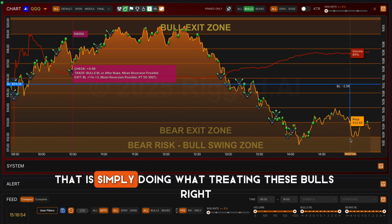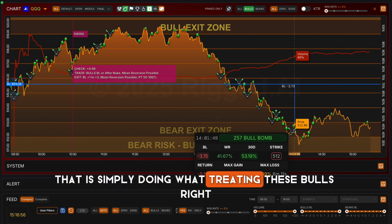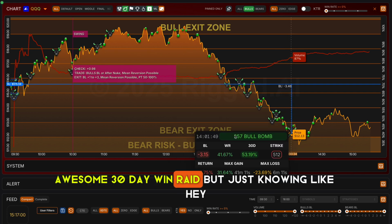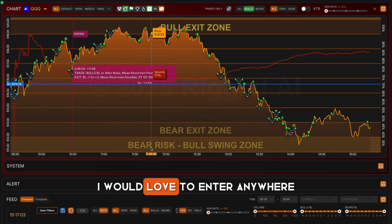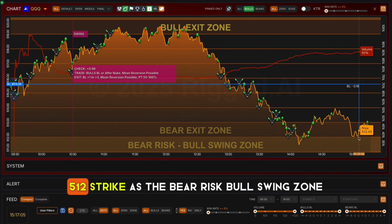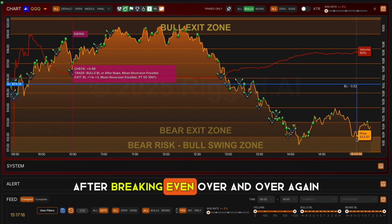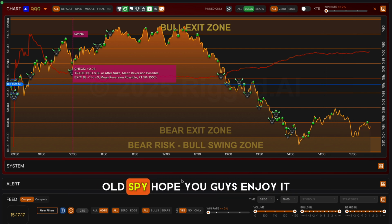That is simply doing what? Trading these bulls, right? Awesome 30-day win rate, but just knowing like, hey, I would love to enter anywhere at 512 strike. That's the bear risk bull swing zone, and that ends up being a $1,000 plus winner after breaking even over and over again on SPY.